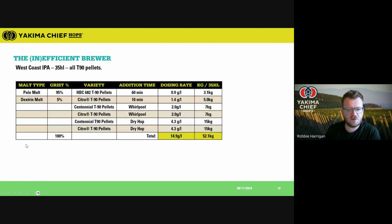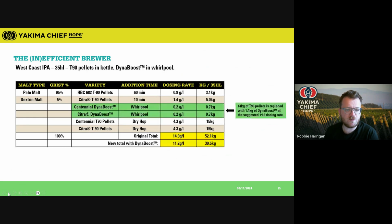Okay, we'll keep moving. Here's a nice little visual overview showing, in real time, what your savings can be. Here's a recipe put together by some colleagues in the US, a fairly standard West Coast IPA recipe. I think it's 35 hectoliters, all T90 pellets. So we've got a total of 52 kilos going into the beer. And the first change we would make is to replace the whirlpool addition with DynaBoost.